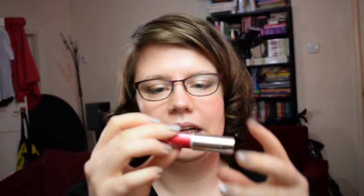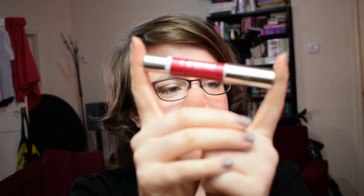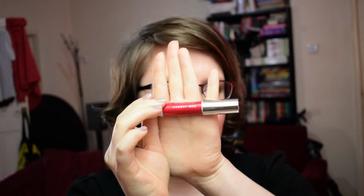So first off, we had the Next Make Me Beautiful Lip Chubby. I got the shade Cherry Red, which is a nice red shade. It also comes in a more plum shade, pink shade, and a coral shade. I think there's about 5. I think I would have preferred the coral shade, but only because I've been liking the look of coral lipsticks and nude lipsticks at the minute.